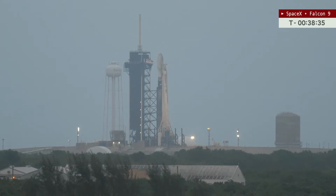We're now T-minus 38 minutes, 34 seconds and counting. Less than 30 seconds away from the point at which the SpaceX launch director will make the call on the start of prop load, if they are ready to do so.